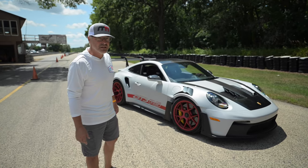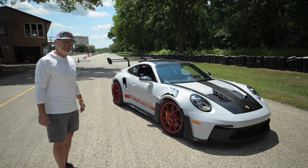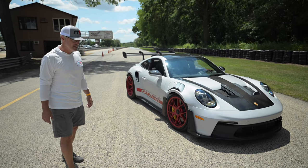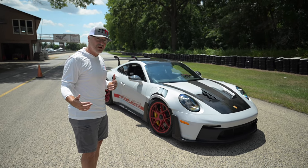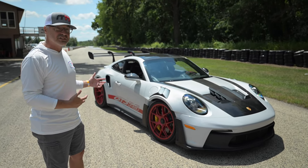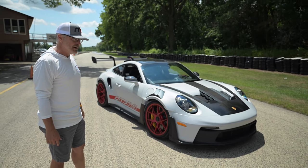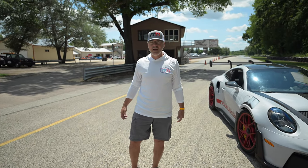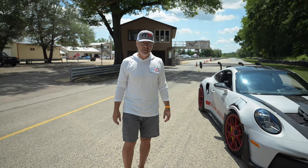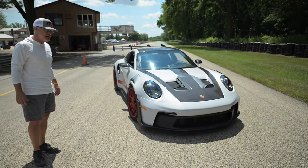I've had the opportunity to drive the Porsche GT cars for the last 5 or 6 years. I currently own a GT2 RS as well, so look for a future video on the comparison of the two. But my initial impression is it's just an unbelievable car. We're on a small track, I don't know if it's a couple miles. Average times are about a minute 20, a minute 15, a minute 25.